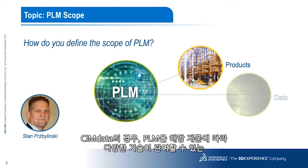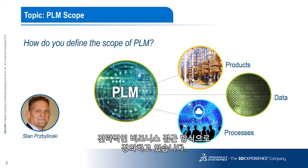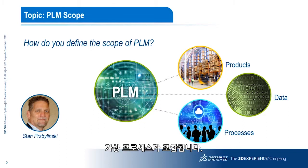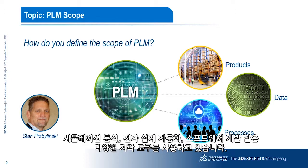To CIMdata, we define PLM as a strategic business approach that can be enabled by a range of technologies depending on the product in question. It's about the collaborative creation, use, management, and dissemination of product-related intellectual assets. This includes all product and plant definition information, the virtual product, and all plant and product process definition, the virtual processes. In some industries, they use a range of authoring tools like mechanical CAD, computer-aided manufacturing or CAM, simulation analysis, electronic design automation, software development, and others.